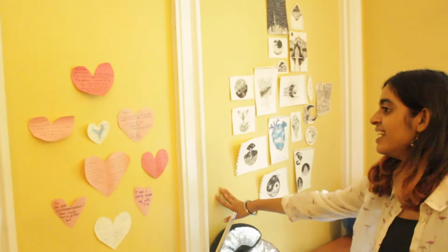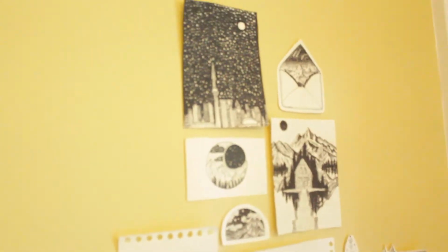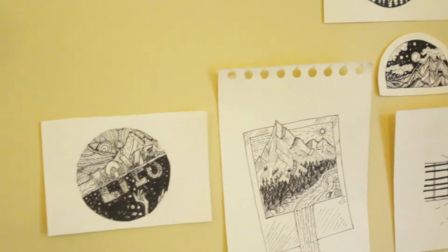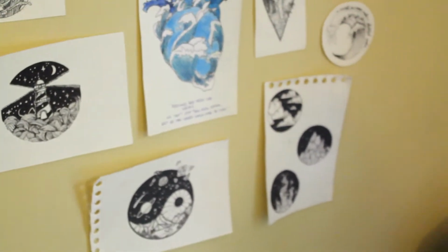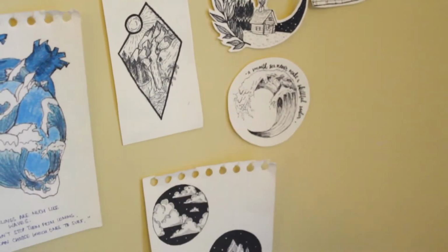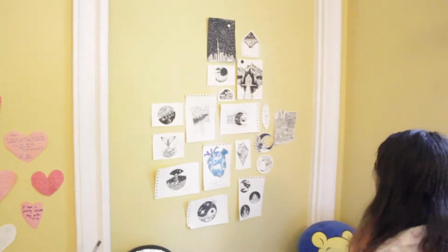Behind my bed, I have these pictures of stuff that I've doodled. I used to keep all of them in a book and never really displayed them. But then one day I decided to put them up because I feel as if it's a very big expression of who I am, and it also helps me more. I want to fill this whole wall up, so I feel motivated to draw more and not be lazy. I can point out some of my favorite drawings.